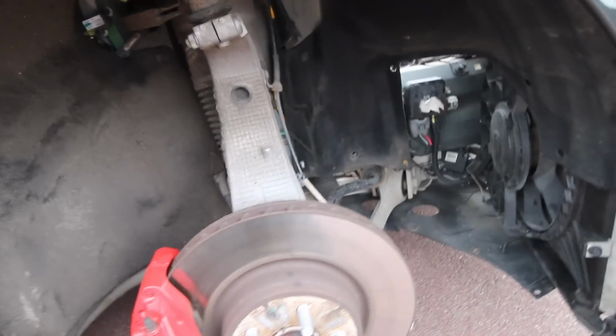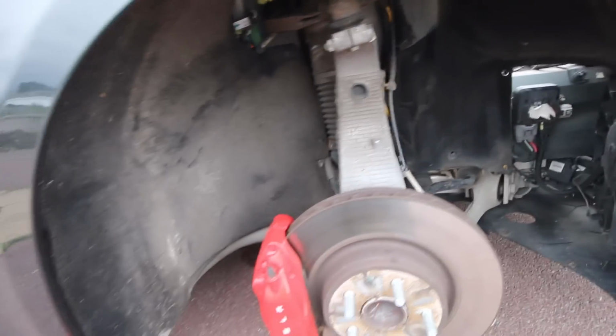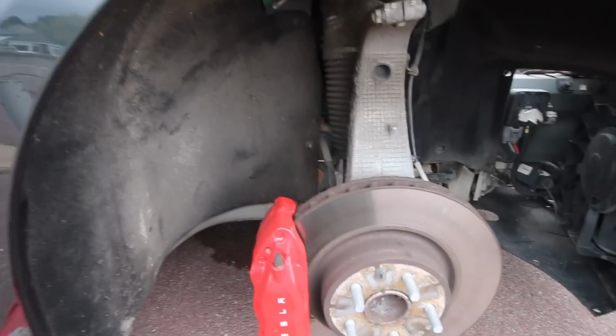So I've got a new one coming, so we'll replace the other side of this. So that's fine. So that suspension is due to be changed in the next couple of weeks.